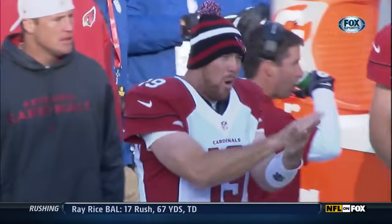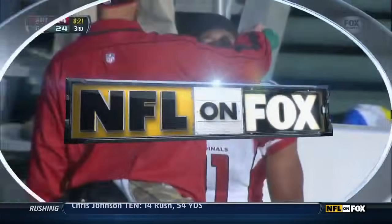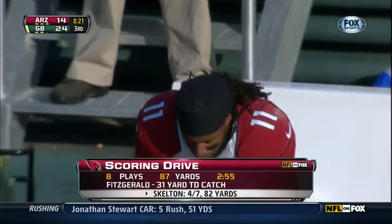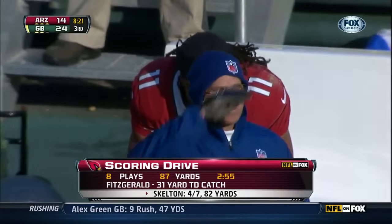Last year was 9th in the league at over 17 and a half yards per catch. He started this game 80th in the NFL at under 11 and a half yards per catch. That one good for 31 yards, a touchdown.